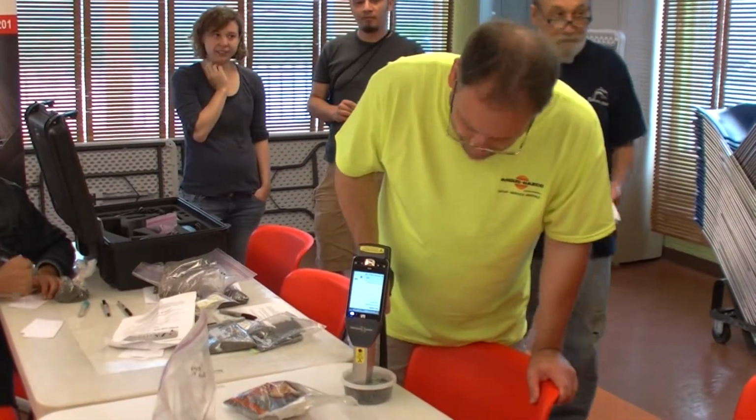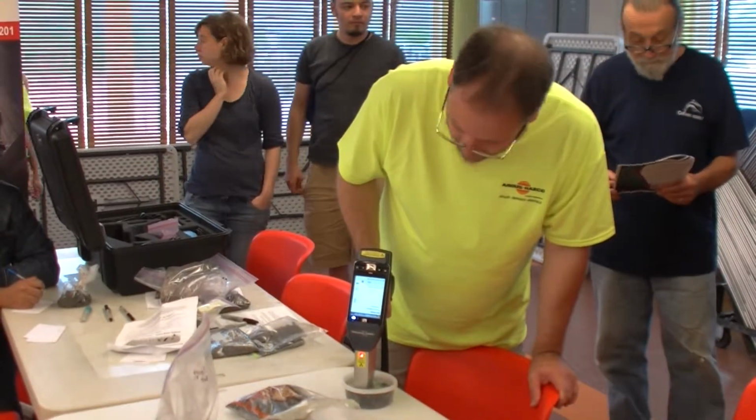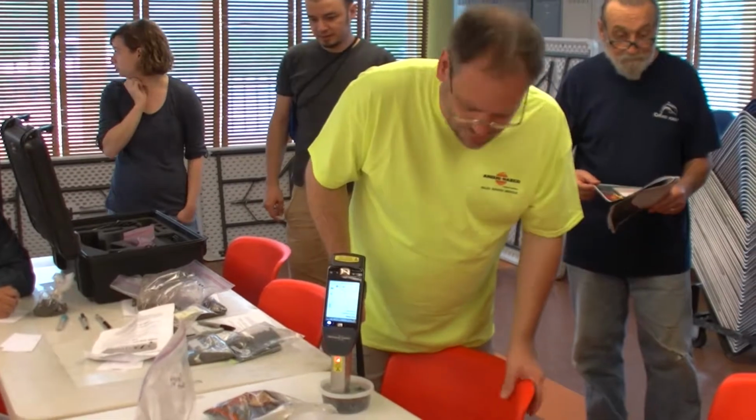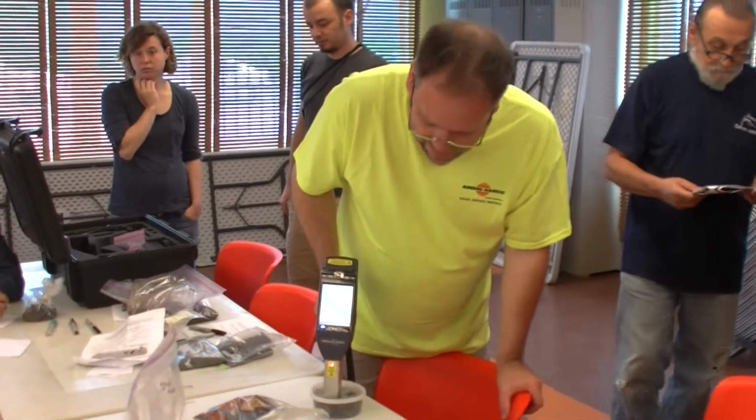Yes, that's why you do not want to grow edibles in lead soil, because it will absorb into the plants. In fact, some places they talk about bioremediation, which is a way to try to clean it up, is to use the plants to soak up the lead. But you don't want to be consuming those plants for sure.